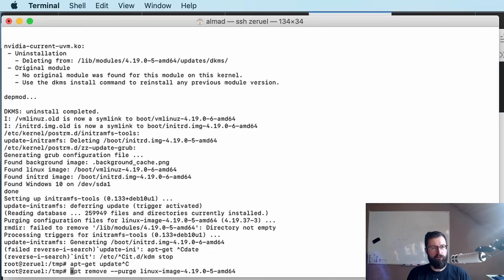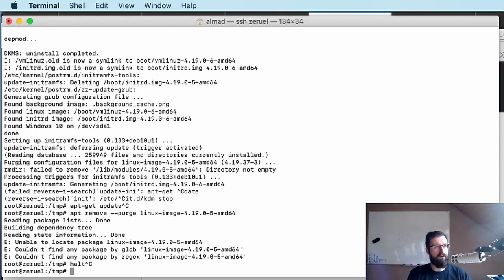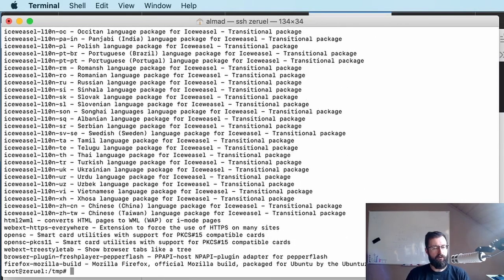I think that we should now update the initramfs, but no, it seems that it has installed the new version. Okay, cool. Nevertheless, what is the Firefox again? Still not much. Let me just check whether it's Firefox or Iceweasel. So, yeah, we are running Iceweasel, I think.